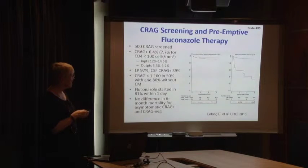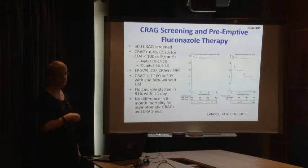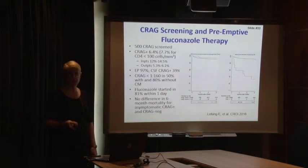And what they were able to demonstrate here, and this is a Kaplan-Meier curve for survival in asymptomatic cryptococcal antigen positive patients, is that there was no difference in survival at 6 months of follow-up in patients who were asymptomatic, CRAG positive, and got preemptive fluconazole therapy versus those who were negative for cryptococcal antigen. So, the assumption being that they prevented a significant number of these individuals from going on to develop cryptococcal meningitis. However, among the patients that they did diagnose rapidly with cryptococcal antigen positive and lateral flow positive CSF, the Kaplan-Meier survival shows deaths, meaning these individuals had cryptococcal meningitis, and this shows their mortality rate. And as you can see, at 6 months of therapy, only 40% of those individuals were still alive.